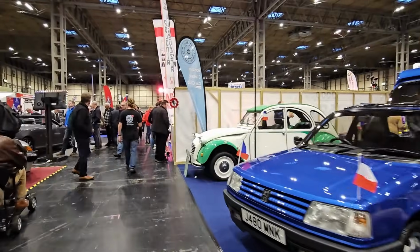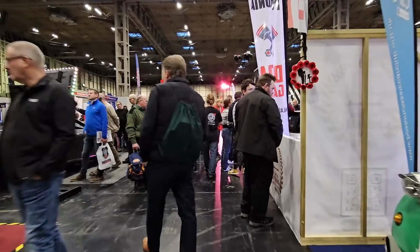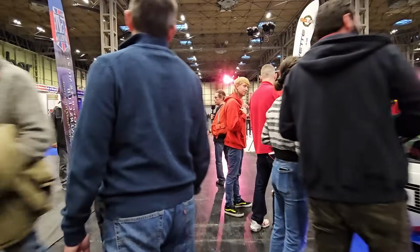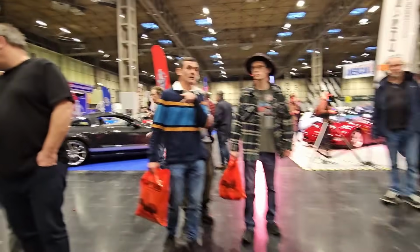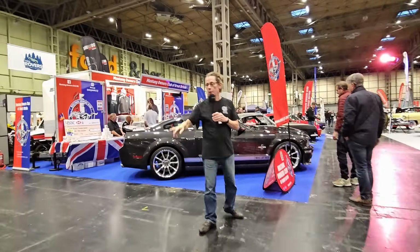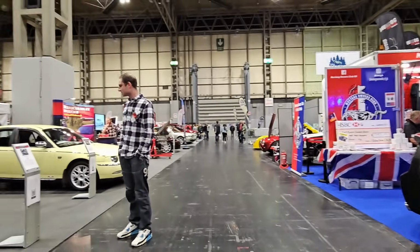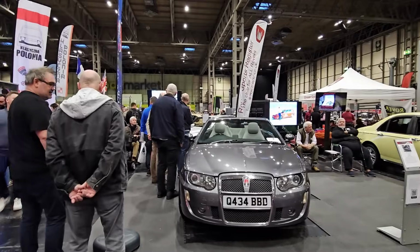So what we got here? We've got a bit of a Rover thing going on now on the left. Oh, look at this. We need to come back and have a look at this one, Jason. Oh, I've lost Jason in the crowd somewhere. But there's a Rover 75 convertible there. That's something maybe we'll come back and have a peek at in a minute. Never seen one of them before.